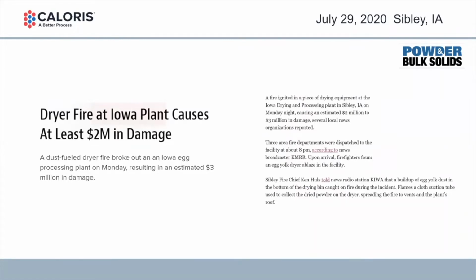So, we want to use these as real live examples for all of us to stay vigilant with our plants when we're out there working with them. This is as recent as July 29th, so just over 2 weeks ago, in Sibley, Iowa. It was Iowa Drying and Processing, and they had a spray dryer fire in their egg processing plant.